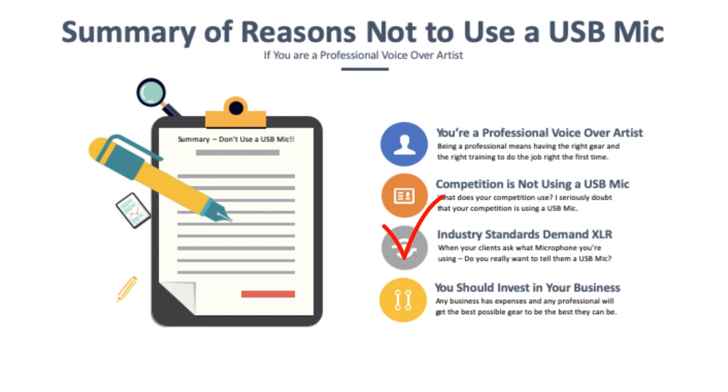Third is industry standards demand using an XLR mic. Could you imagine a professional singer using a USB mic? I mean, the very thought is preposterous. It's absurd, right? So why do we, as voiceover artists, think we can get away with using a USB mic? If we are a professional voiceover talent, then we need to use what the industry standards demand, which is an XLR mic.